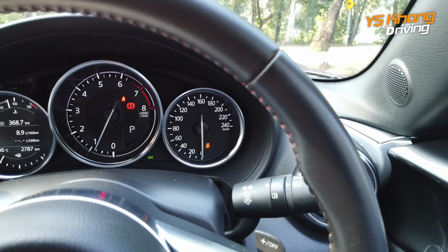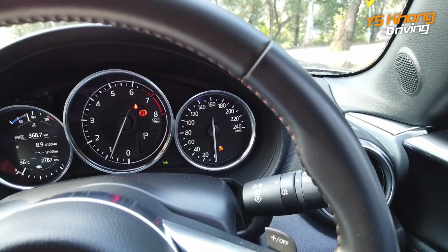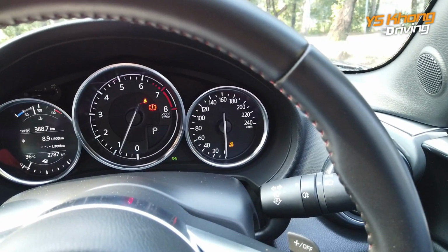The top speed of this car would be around 200. I didn't hit top speed, so I don't know what it is. Well, if you want to buy the car, you can buy it and have fun.